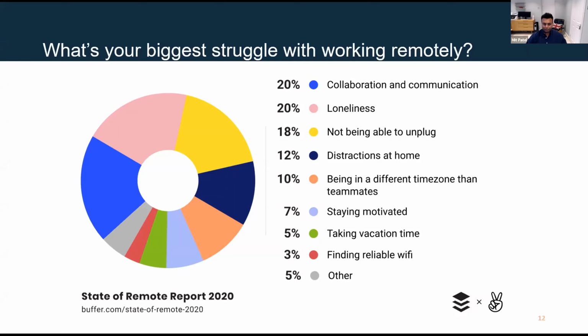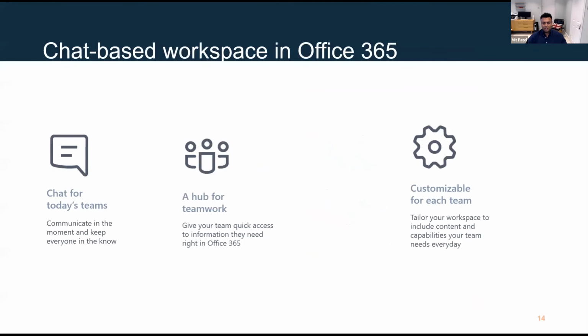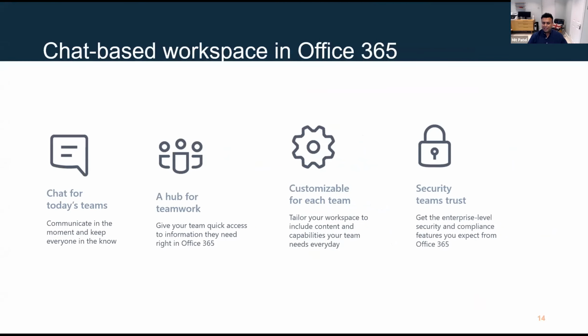So, what is Microsoft Teams? Microsoft Teams is a chat and collaboration platform for Microsoft 365 customers, really designed to simplify group work. And I'm just going to go through various elements of what Teams is, because we'll go into a bit more detail in the live demo. But essentially, Teams is set up as a hub for teamwork. And it consists of various components for that.